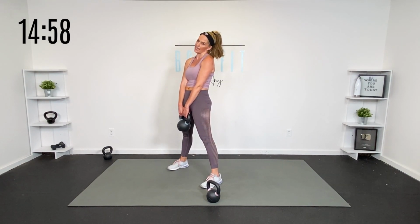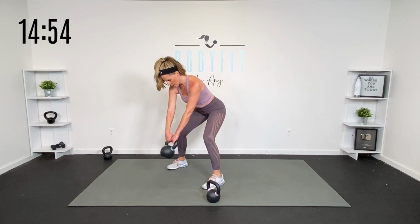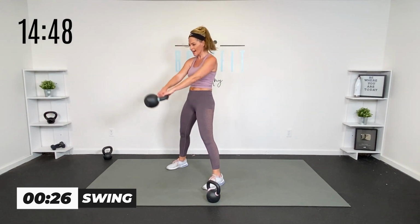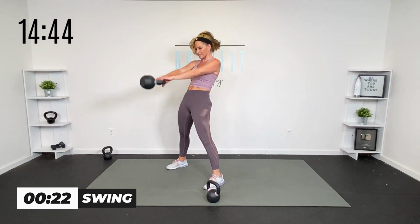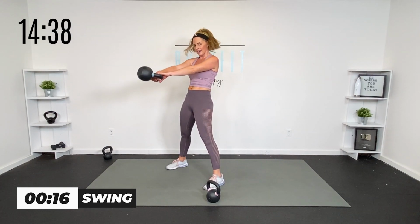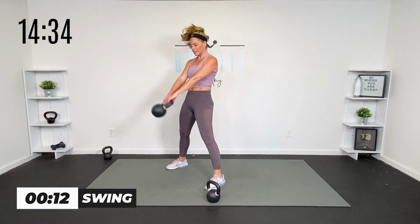It is not a squat, it's a hinge. Power up, then let it drop. Here we go, 3, 2, 1, power, drop. So as you come up, you're using the entire back of your body. Power up, glutes, hamstrings, knees lock out, core zips up, shoulders pulled back, but we are not lifting with the arms. That's why this kettlebell is staying chest level or below, maybe even up to eye level, but not over that.